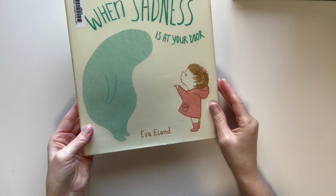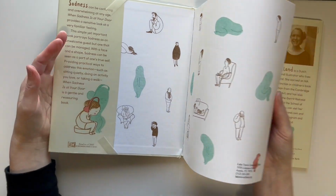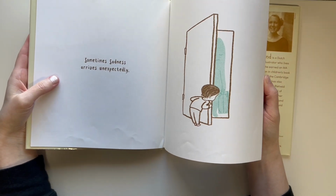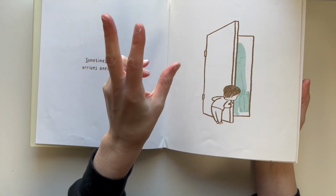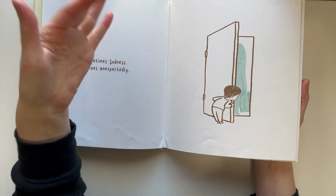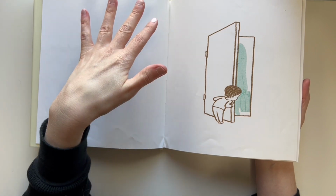When Sadness Is at Your Door. So this one's okay. I do like the simplicity of the illustrations, but I think this would probably be good for my daughter. Even though picture books are meant for a certain age group, I still think some are for a little bit of an older audience. And I think this one's probably for a younger audience than my daughter.